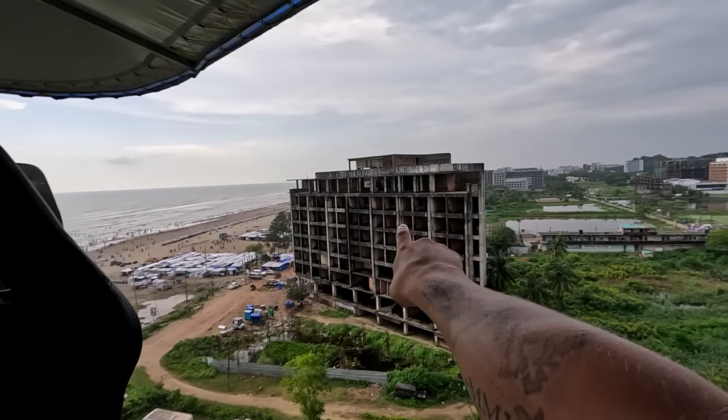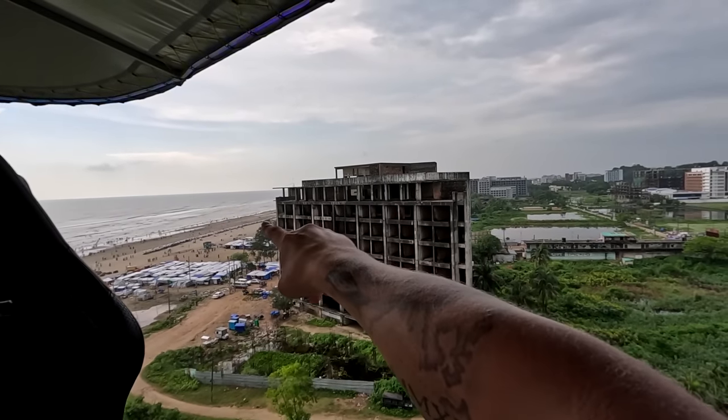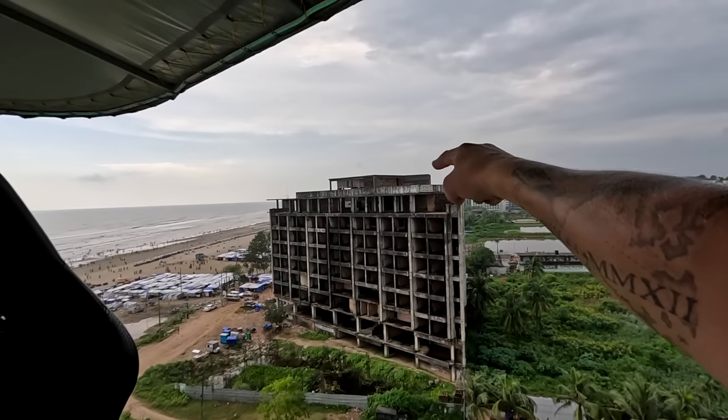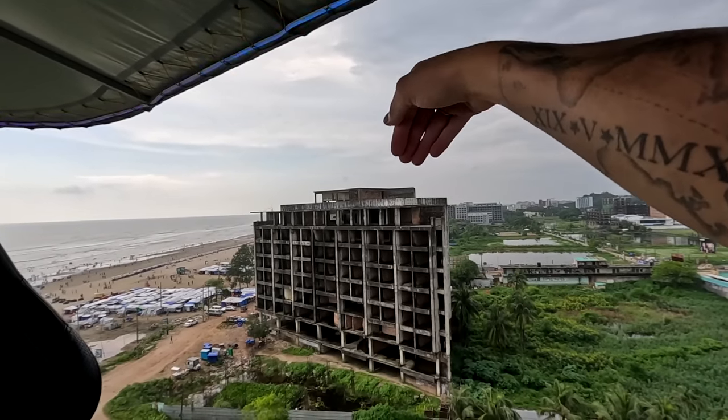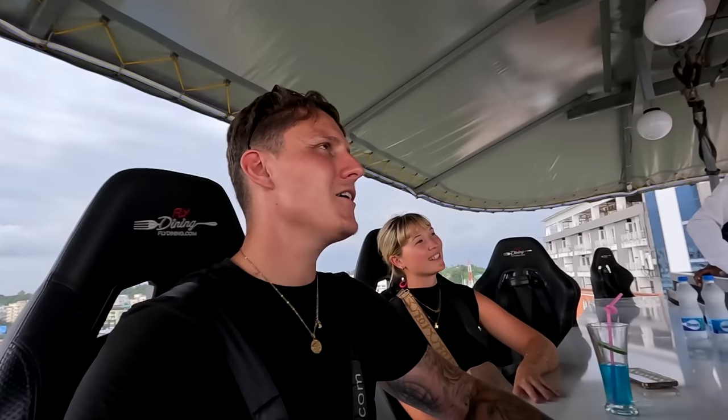From up here, you can really appreciate just how big the beach is, but you can also see how high we are. This is an old hotel, or a hotel that's being built. We are higher than the roof of the hotel. A picture for our flight, sure. Of course, go ahead.